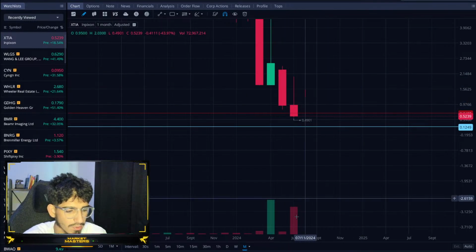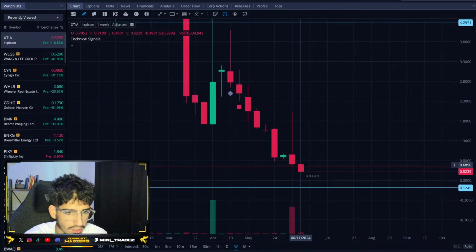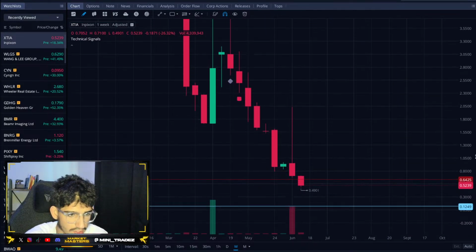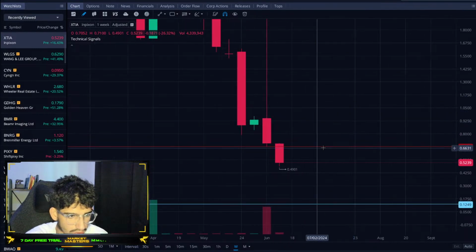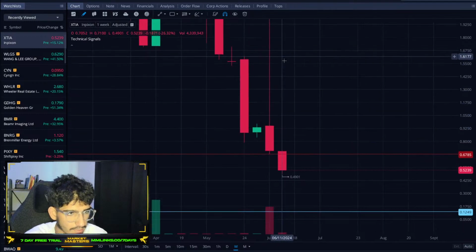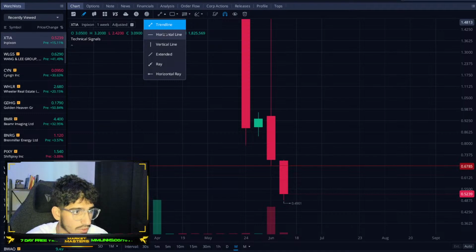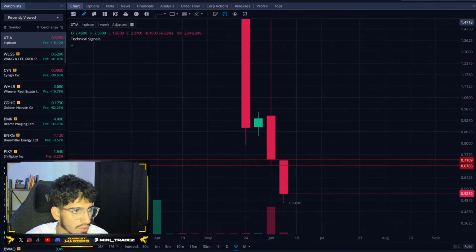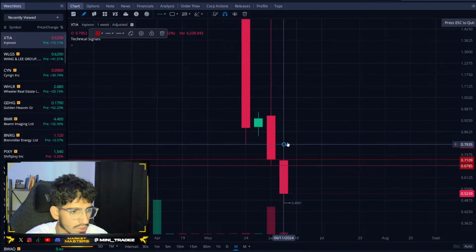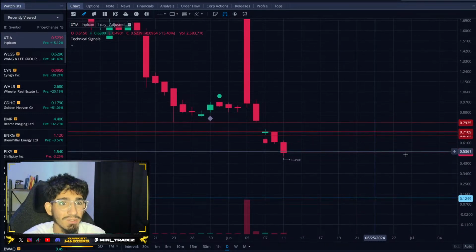Well, nothing here because we just recently ran, so let's drop down to the weekly. 62 cents. Nothing here except this right here, 67, which was the low of the time that we went to $2. So 67 is probably going to be resistance now, along with 71, along with 78, and then support. Really nowhere to be found. Don't really see any support.